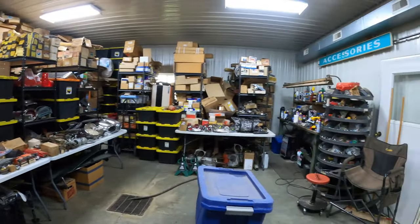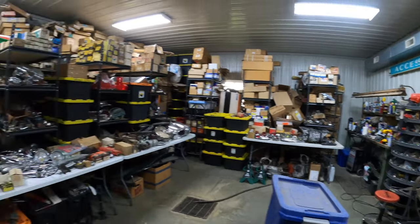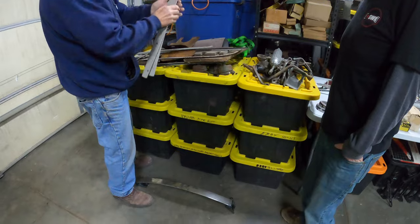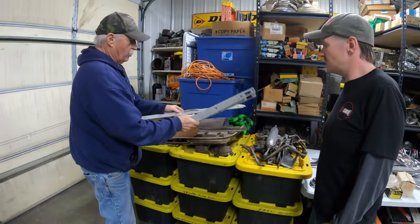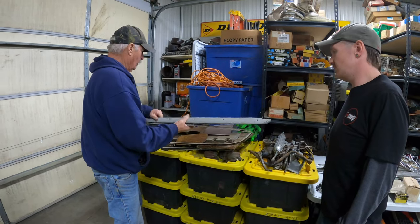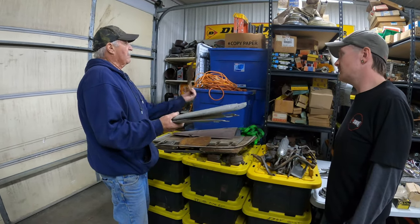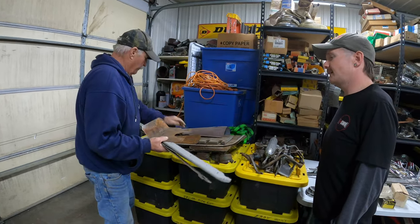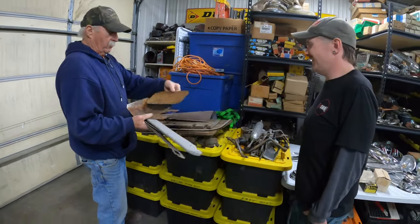This is the door, inside the doors when you open them, where the latch goes in them. These go in there. These are the two front door trim. This is the piece that goes around the steering column that comes through the floor. This is the battery cover through the floor.